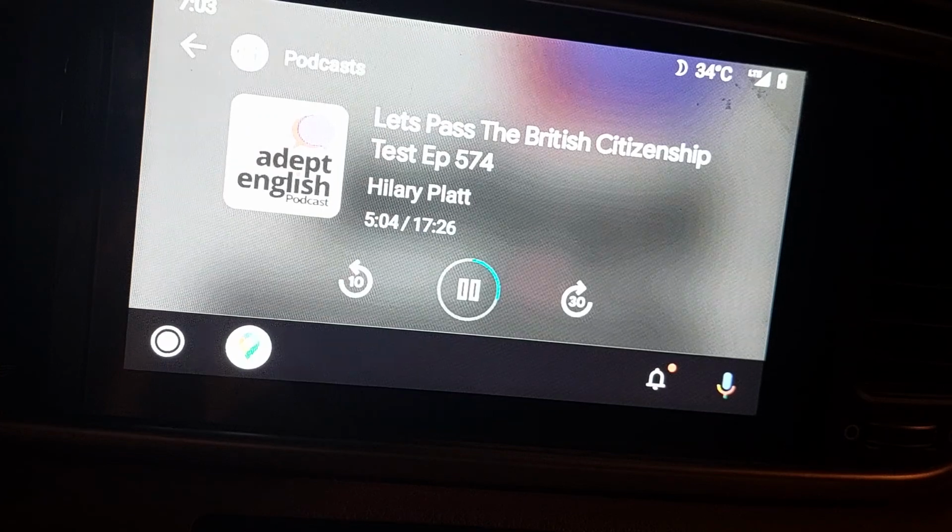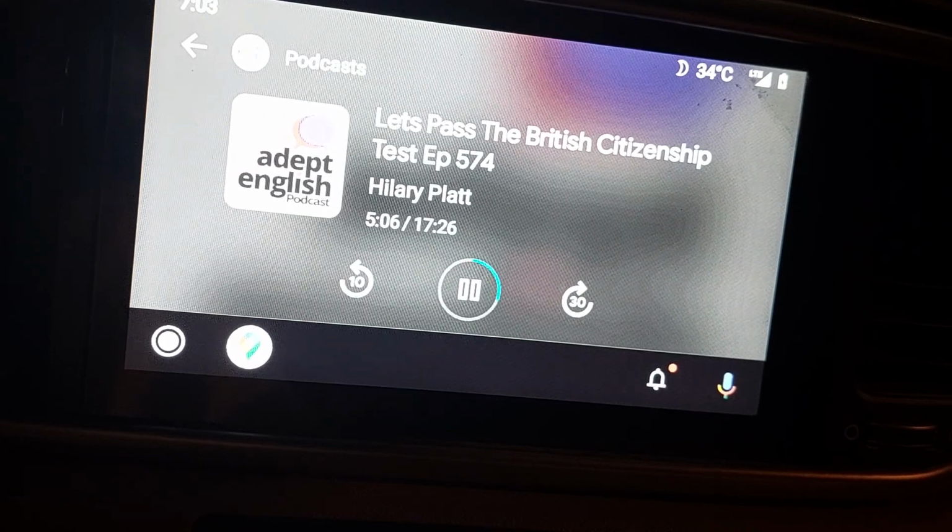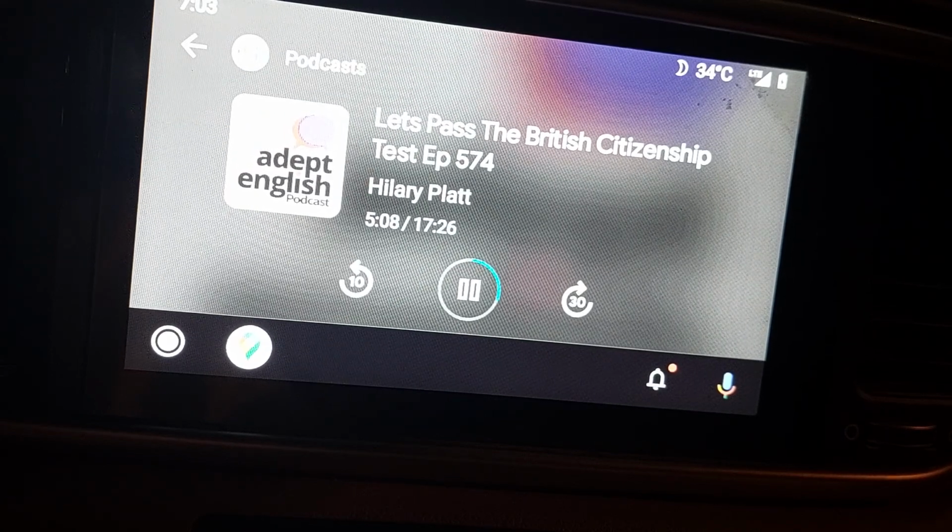Number 6. Who built the Tower of London? A. Oliver Cromwell, B. Henry VII, C. William the Conqueror, or D. Henry VIII? Very famous monument in London.